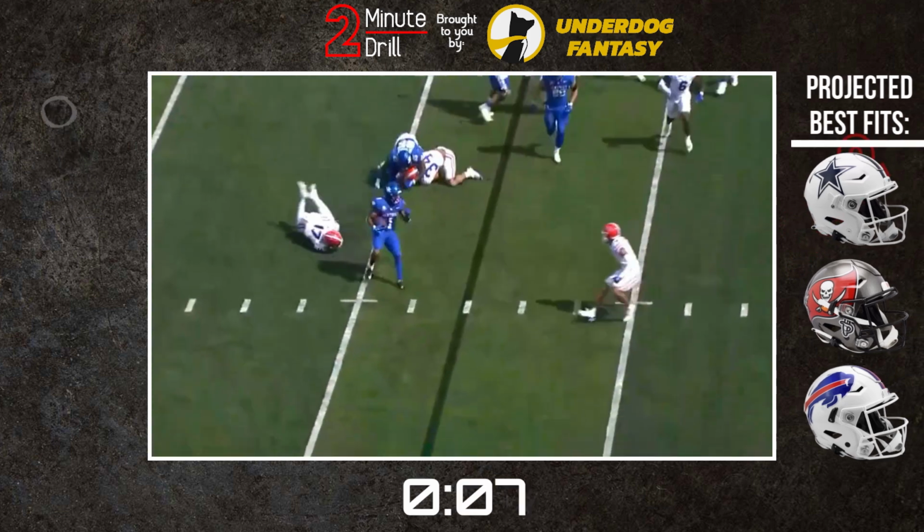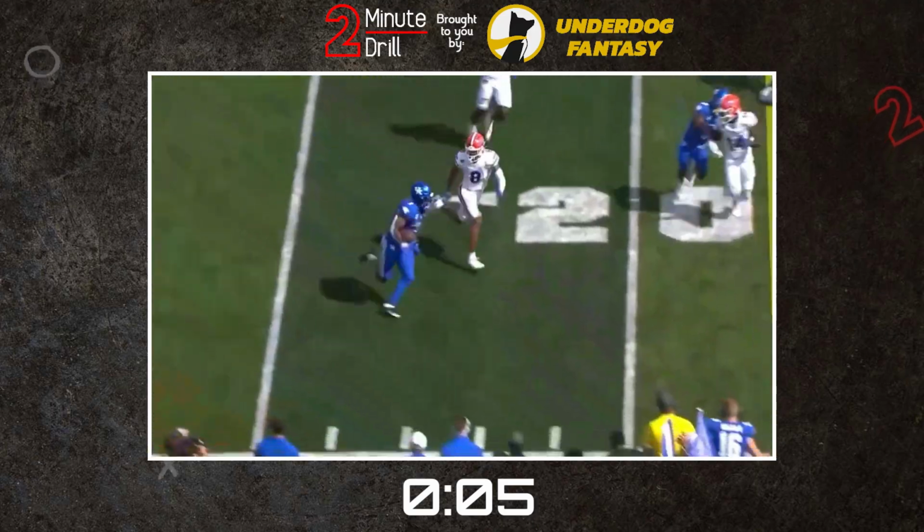I would expect Davis to find himself going early on the third day of the draft, and that's probably about where I would draft him myself. And that's the 2-minute drill.